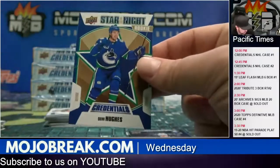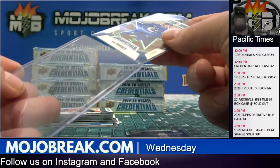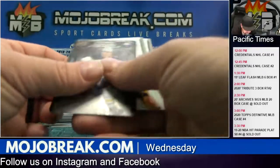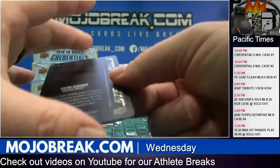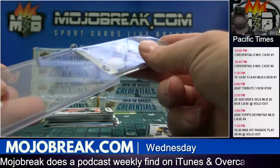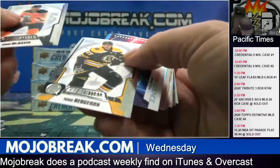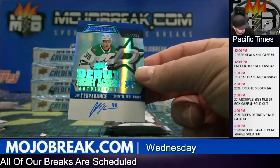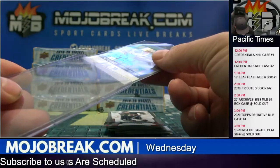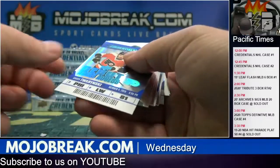Quinn Hughes, star of the night rookie. Little whiting on the bottom of that card, but. And for the Sabres, Victor Olofsson. Steel wheels. Connor McDreamy. And Joel Esperance on card. $2.99 for the Stars. Joel Esperance. Cody Glass, $9.99. Carson Torninski.